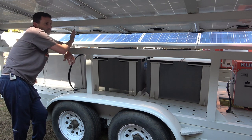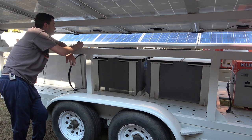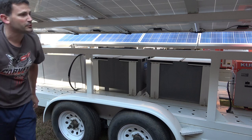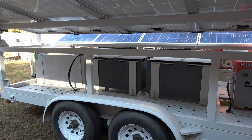Yeah, so even if I make the math easy at 100 gallons, it's another $250. That ain't bad. So above that, I'm gonna get you a wider shot here as we go through the rest of the deck itself when we look at the panels.